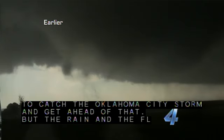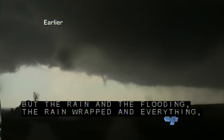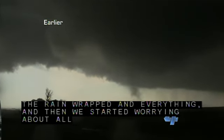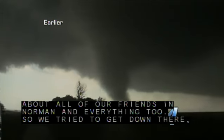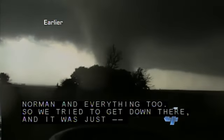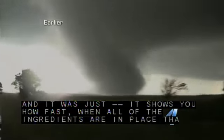And then we started worrying about all our friends in Norman and everything, too. So we tried to get down there, and it was just crazy. It shows you how fast, when all the ingredients are in place, that a storm can go from having nothing to a violent tornado on the ground, like that one in El Reno.